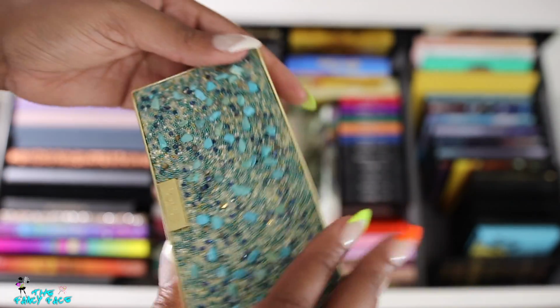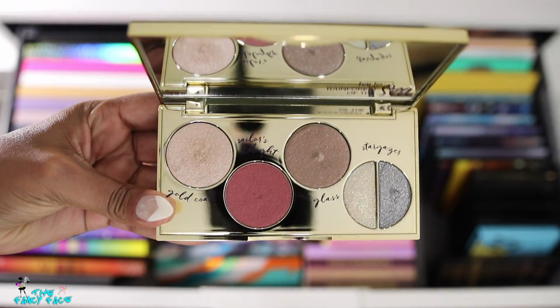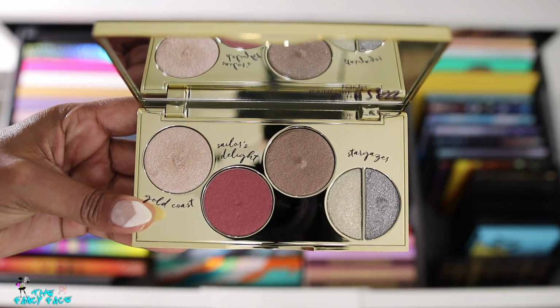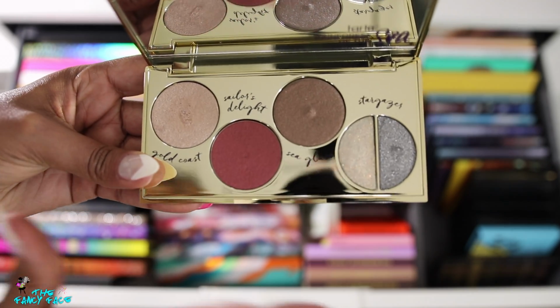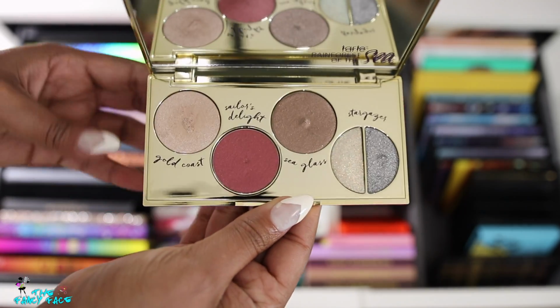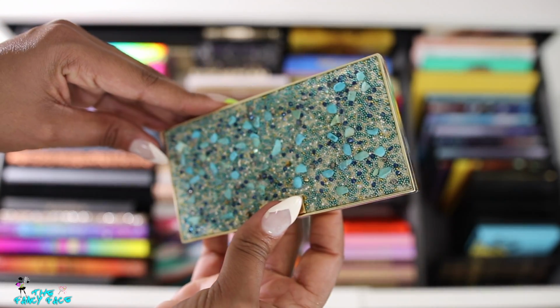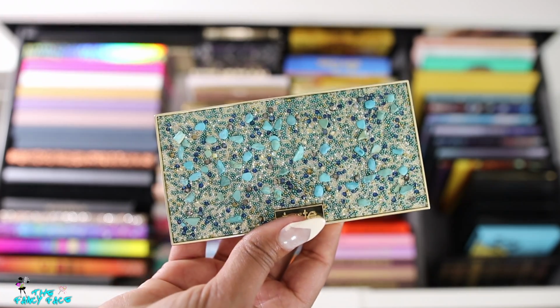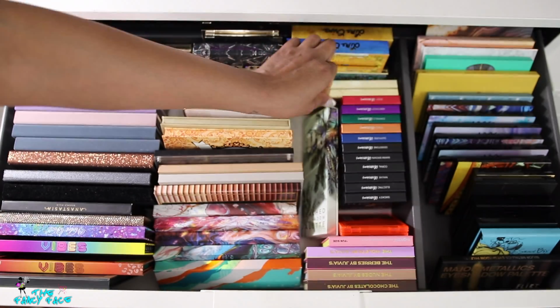Do y'all remember this palette from Tarte? It's the Foil Finger Paints. These are actually really nice. I ended up getting this on sale. Originally, I wanted to pick it up, but the price, I was like, who you talking to? Absolutely not. But then it went on sale and I was like, all right, I'm gonna pick it up, and I still haven't used it. So don't judge me, but look at this. Isn't this pretty? Like, that's actual like crushed little, what is it? Like little things? Beads and shells, and it's cute, right?